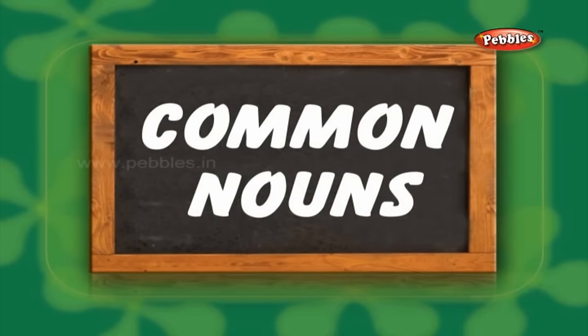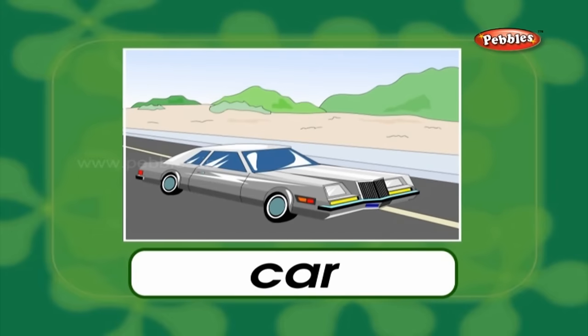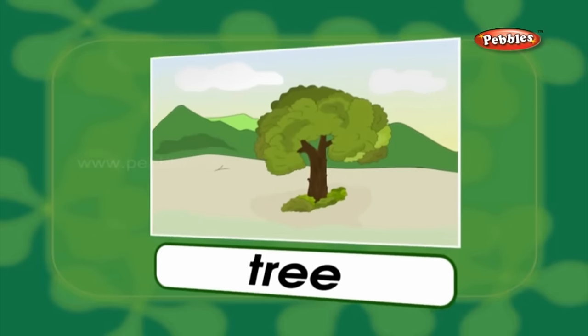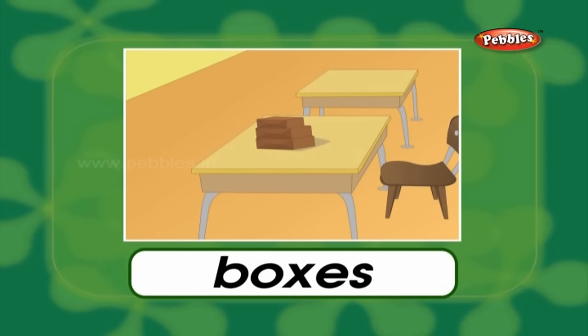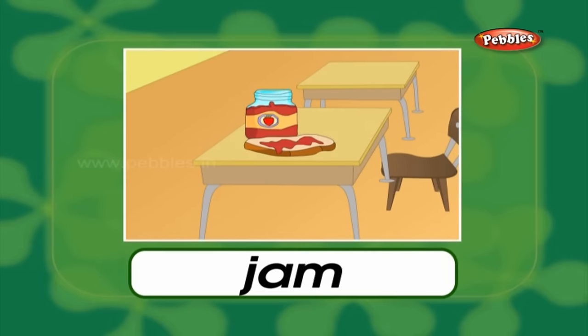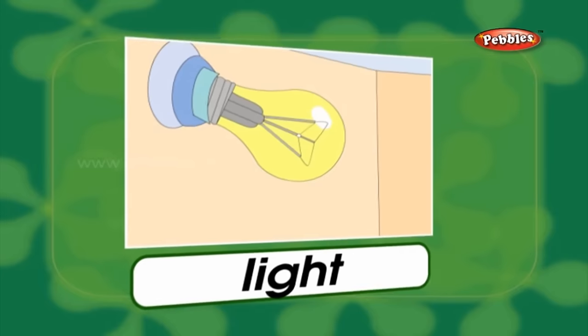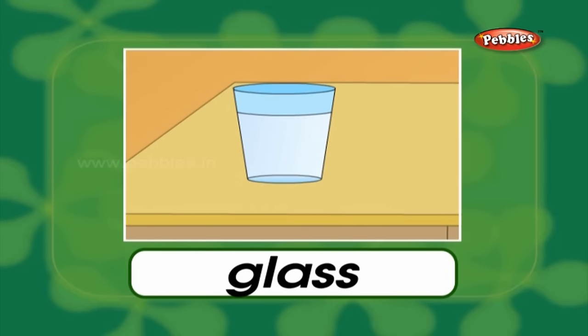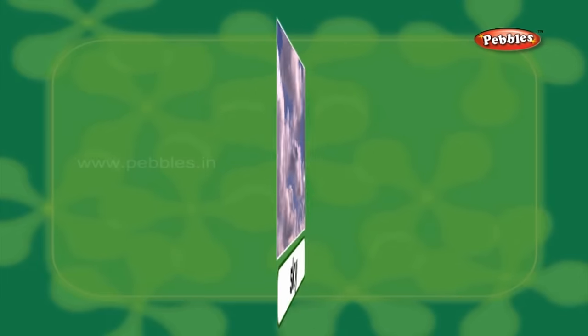Common nouns. The names of things we see around us are called common nouns. These words begin with a small letter. Car, tree, boxes, jam, light, glass, sky, water.